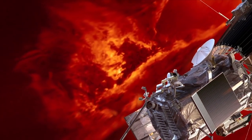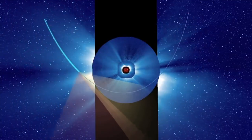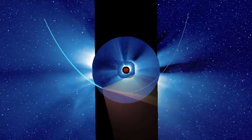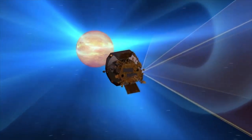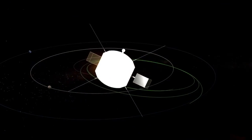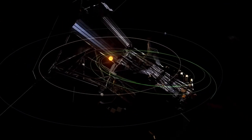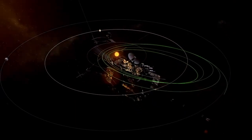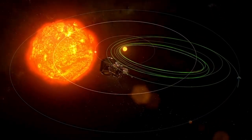Facing the corona's brutal heat and radiation conditions, Parker Solar Probe will finally provide answers to some of the most important questions about how our sun works. As Parker Solar Probe speeds around the sun making these measurements, it's moving at over 430,000 miles per hour. That's like traveling from New York to Tokyo in less than a minute.